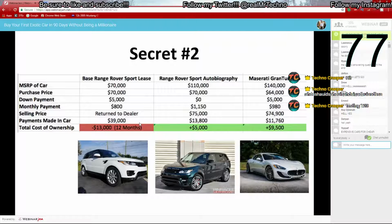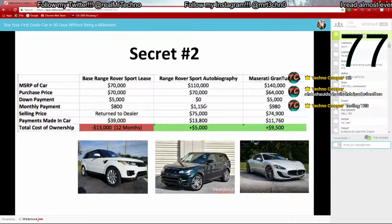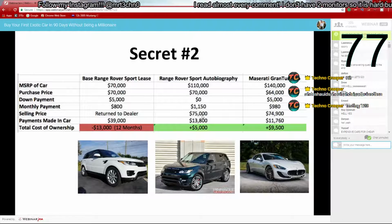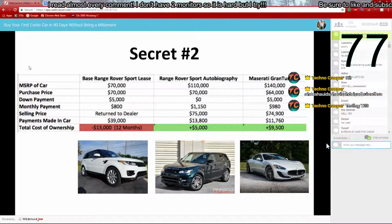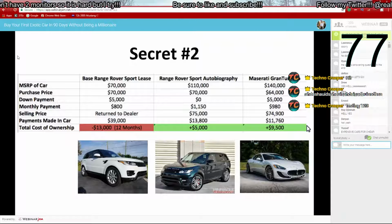And look, the Maserati Gran Turismo is only $180 more than the actual base Range Rover Sport lease. And this is a top-of-the-line Gran Turismo Sport with HRE wheels, lowered with exhaust, and all the goodies that you absolutely want to have on the Maserati Gran Turismo. And you're talking about $980 a month. Now, most of you can afford a $1,000 car payment, but this isn't what this is about, because I'm going to show you how you're going to actually get that back.